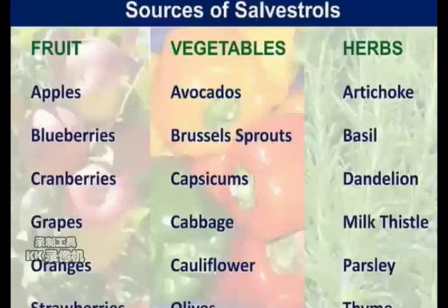And interestingly enough, a lot of these compounds are actually towards the outer layer or the skin of the fruit and vegetable. That's why it's so important if you're going to make juices, for example, to get more Salvestrols, as you often do if you want to be healthy, but also when you're working with cancer patients in their diet. You need to get a decent sort of juicer which will actually extract these Salvestrols from the entire plant.